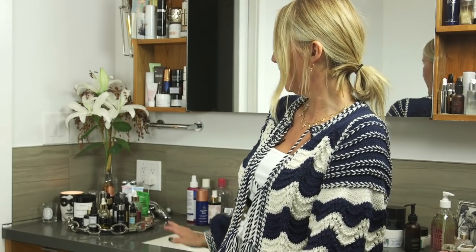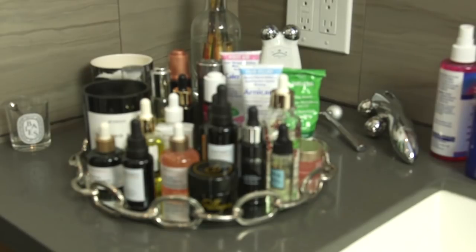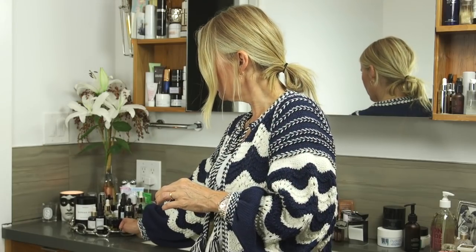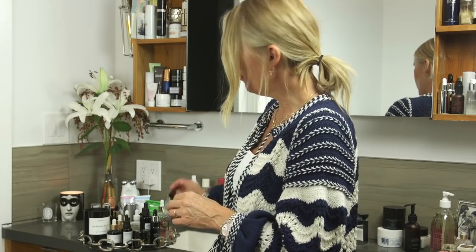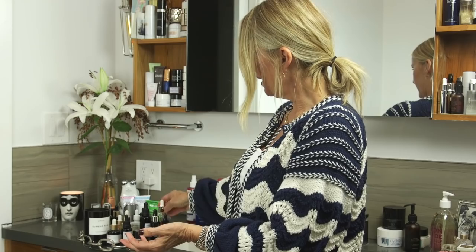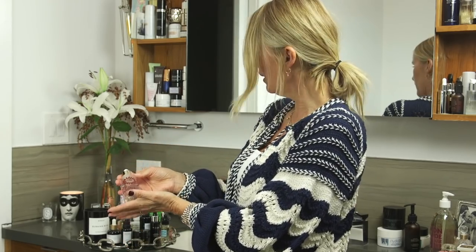All right, so on the left side of my bathroom counter, I have another tray, and on this tray I have all my favorite oils and sort of natural remedies. So I'm gonna pull this over so it's a little bit easier for me to grab. So I have my Uma oil, which is a really beautiful face oil. Clé de Peau has one of the most amazing face oils. I use that all the time.